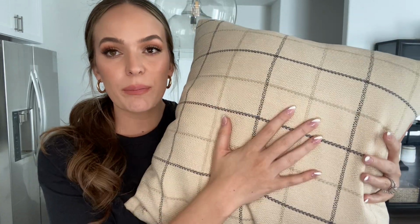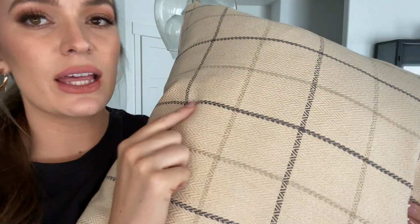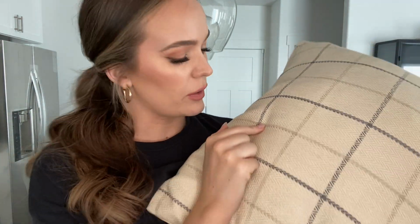I love the plaid. I love the minimal lines, the colors, very neutral. It looks black, but it's actually a really dark gray, and then a light gray that almost looks beige on camera, but maybe it's a little bit of beige. Anyways, it's dark gray with a beige lining.